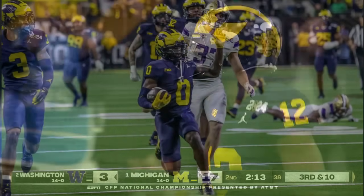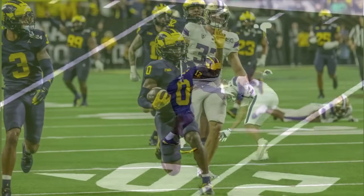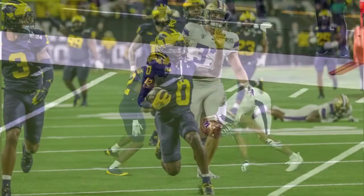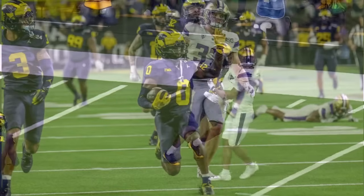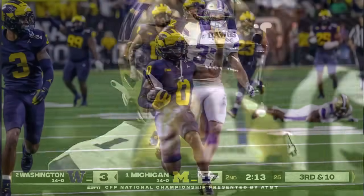What did you see? Well, immediately when I saw it, I couldn't tell if Rome initiates contact, and then as his feet started to slip, Mike saw one-on-one. I felt like he was going there from the start, but the initiation of contact by Rome, you're not going to get that call as his feet got slipped.